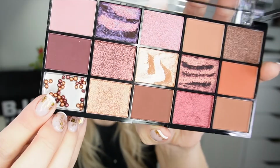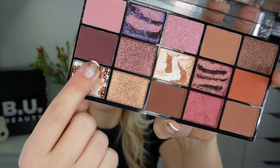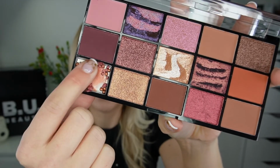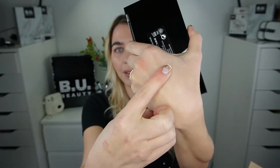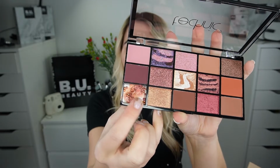Oh my god, what is this? Look, it has like a little balls. Okay, let's just try because, oh, it's creamy. What? What is this? What just happened? Okay, guys. Oh my goodness. How did that happen? I truly wasn't expecting that.